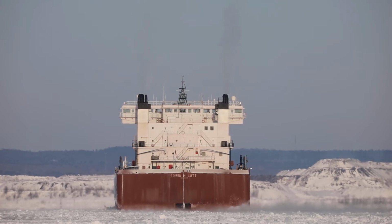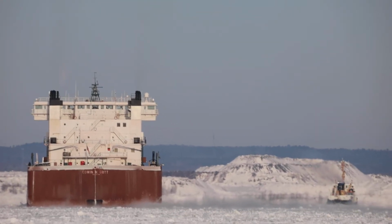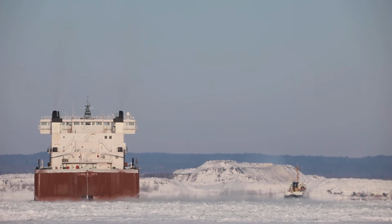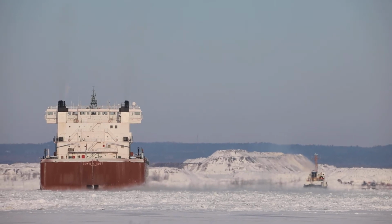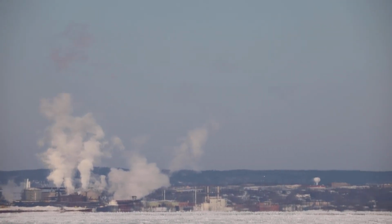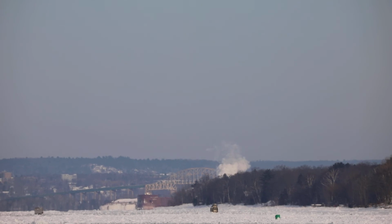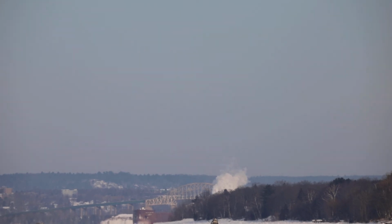You can see the Katmai off in the distance. I don't know if they're even in the shot here. Maybe I should pan over a little. Yeah, there's the Katmai. Look how small they are in comparison to the Gott. That's a riot. So they'll keep going forward, make sure the path is clear so the Gott doesn't have any more issues, and we'll see the Polar. You can actually, if I pan around this way, you can see her bow coming out from behind those trees, and that little bit of smoke up above the treetops is from the steam of their plume coming out of the stacks there. So that's the Polar. They are on their way up this way.